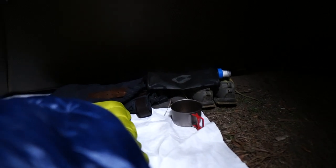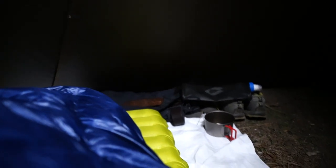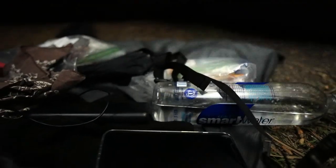So this is the inside of my shelter. I still have some space right here on my left side, and the door is on the right side. I got my camp shoes, some of my stuff, my pants. I got some beers here. I'm gonna open the light so that you see it. There you go.